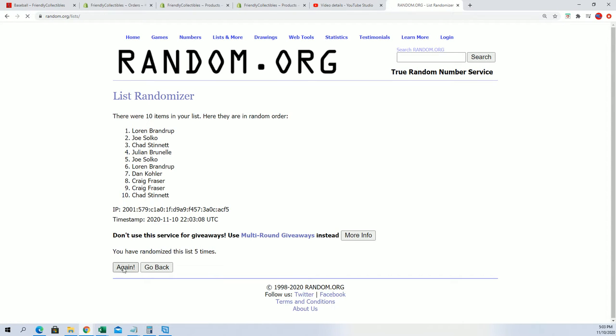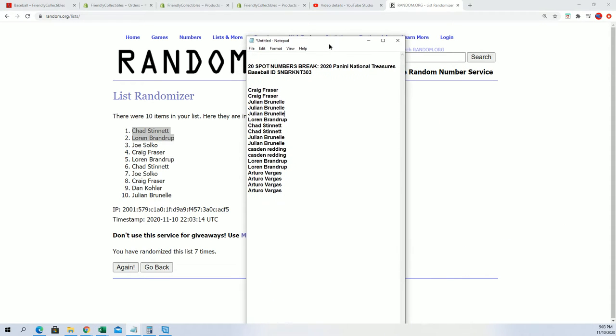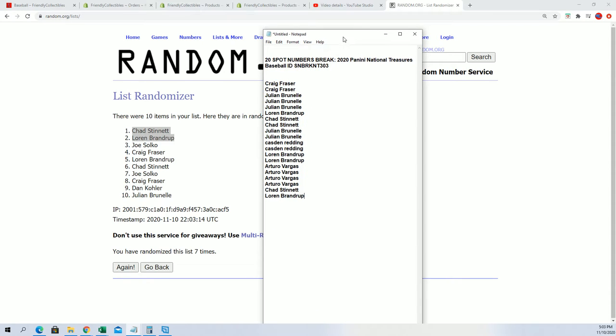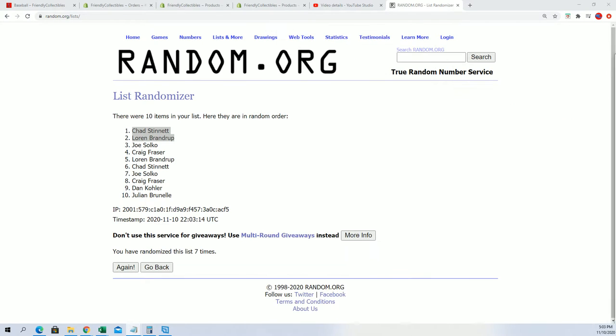Lucky number 7. So it's Chad and LB. Congratulations to you guys who made it into the box break for that low price of like $8 and something. That is the filler part of our box break. I want to thank you guys who participated, got in the filler, took a shot with us to get in the break of NT for dirt cheap. Those are the filler winners.